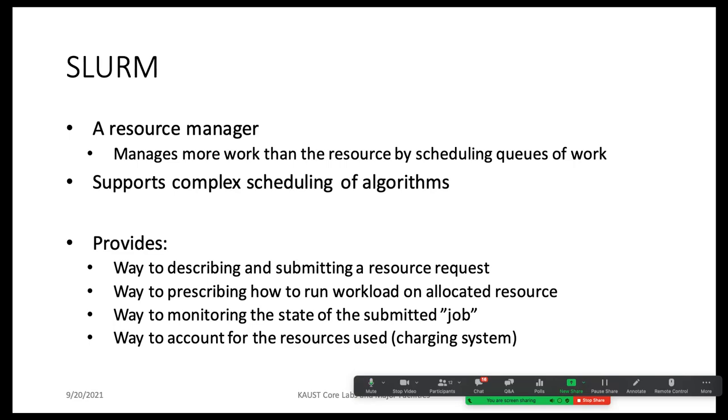It has a charging system. We don't charge it right now. We don't charge Ibex right now. There's no project allocation, but it is imminent. It is coming. So you need to be aware of that.